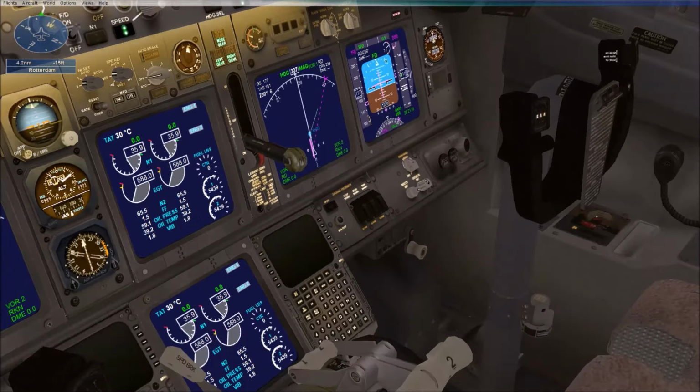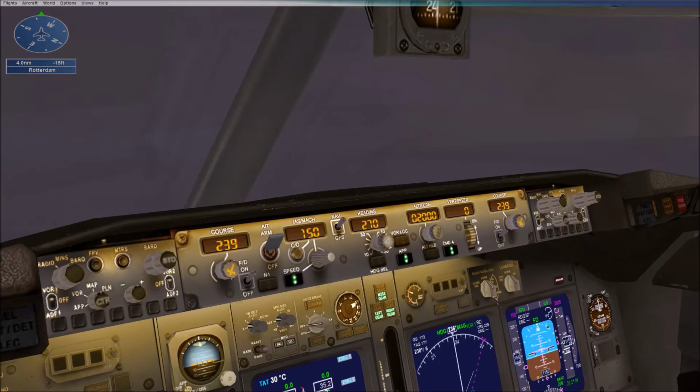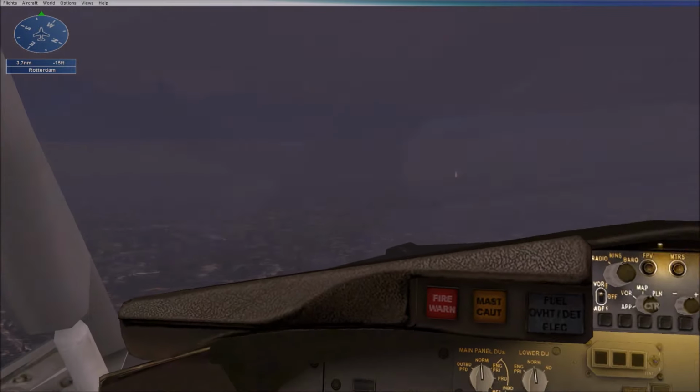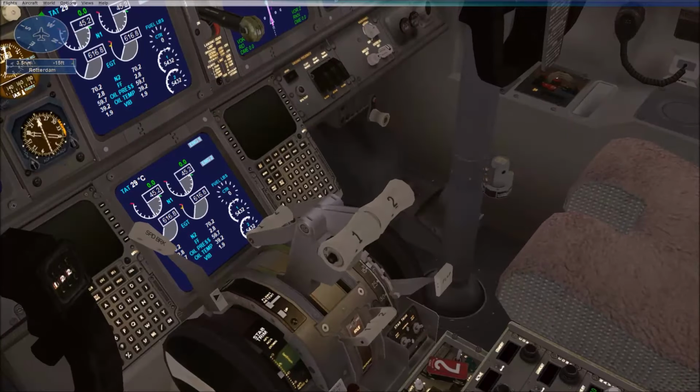Gear down, set full flaps, slow to 145 knots. Rotterdam Tower, World Travel 293 on the ILS 24. World Travel 293, wind 251 at 17, runway 24, cleared to land. Cleared to land, World Travel 293.